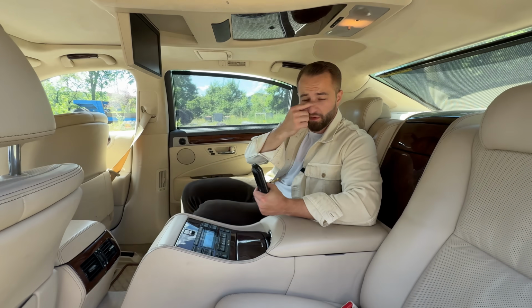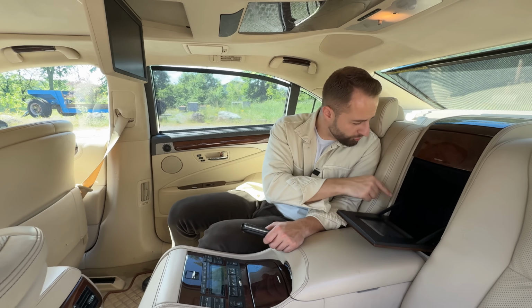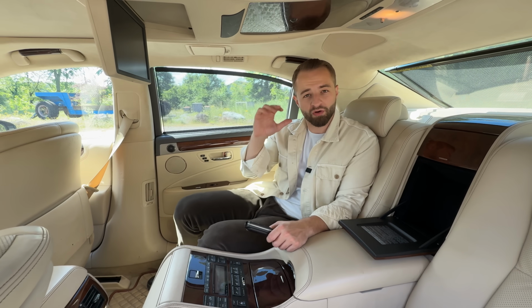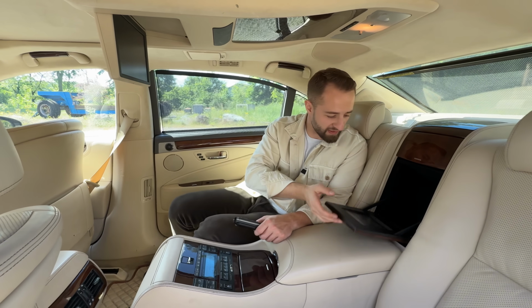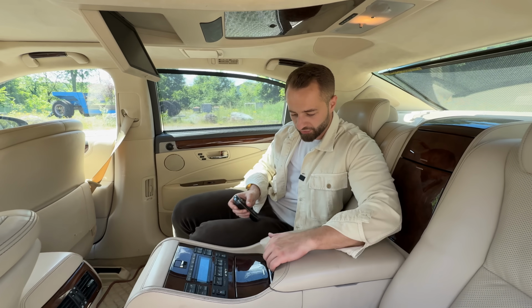How would you do it without disturbing everybody? Well, very simple. This here, and normally you would have two wireless headphones that you could put on to enjoy music and watch TV. That is by itself crazy to experience, especially in a car from 2013.